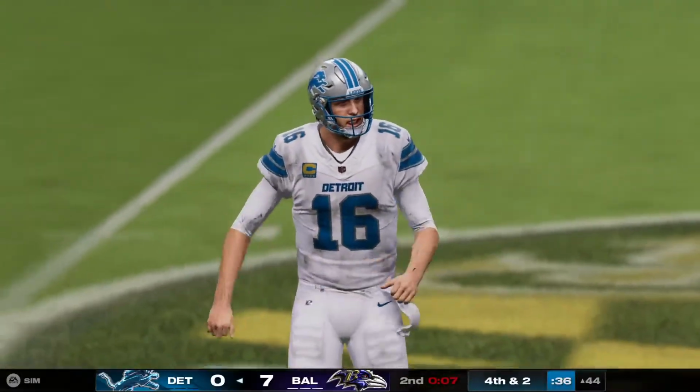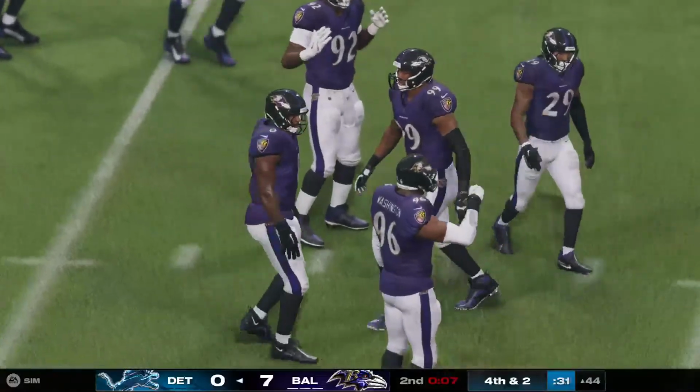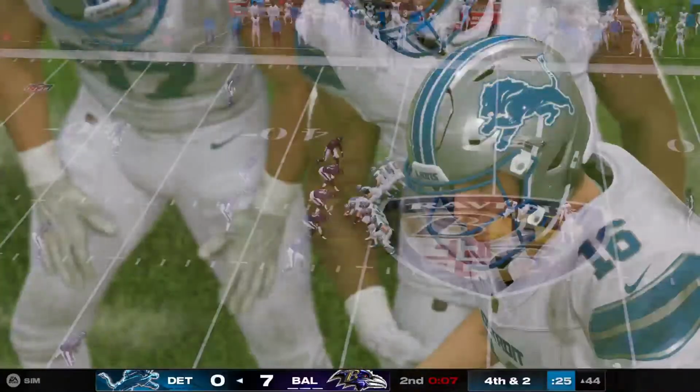And based on my math, they've only converted 1 time thus far in this game, so you can see the frustration starting to come out a little bit. 3rd downs, they've been a problem for them all game. They've got to start becoming solutions.